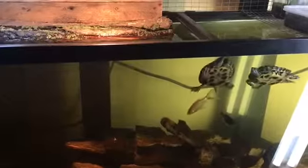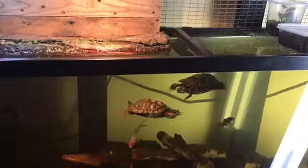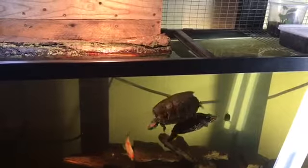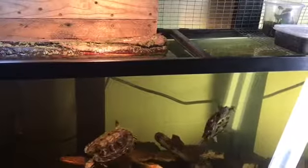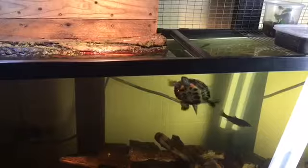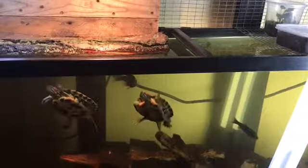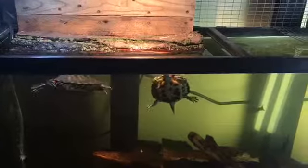They're a very rewarding pet with tons of personality, very interactive, more than you'd think. They're not the type of pet that you get out and hold or play with. They're more the type of pet that you can hand feed and interact with, as you can see.